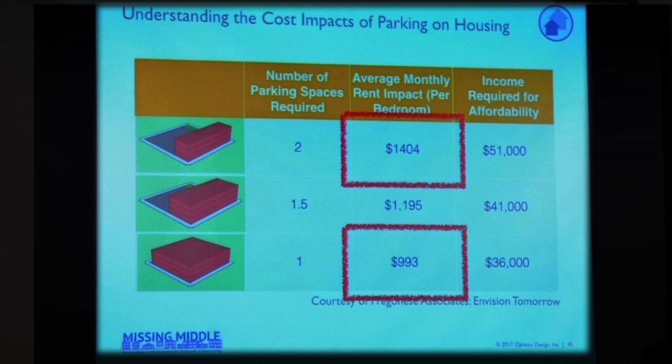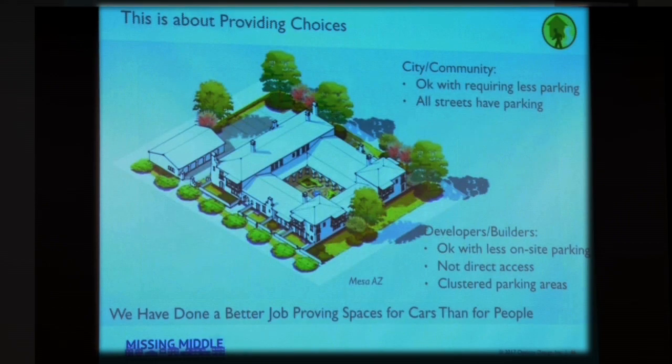So you're forcing those people to pay for that parking space, whether they want it or not, right? And the reality is this is about providing choices. If they want a place with 2 parking spaces, there are plenty of places everywhere in this country that they can rent with 2 parking spaces. But a lot of people don't want those parking spaces, and we shouldn't tie the cost of their housing to the cost of their parking.